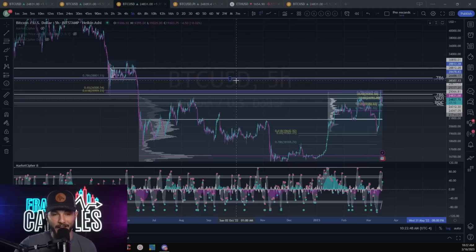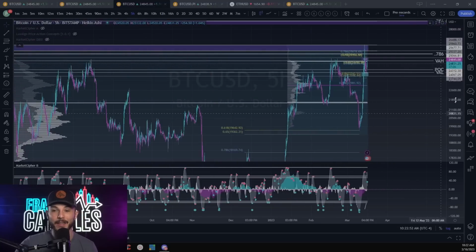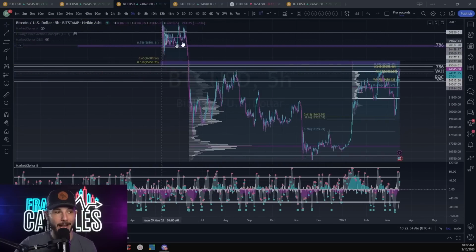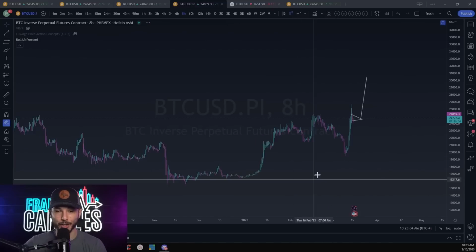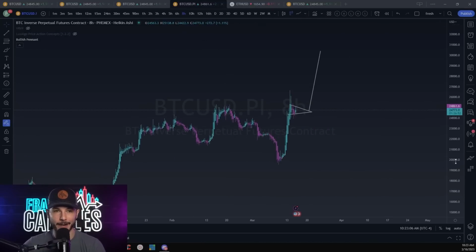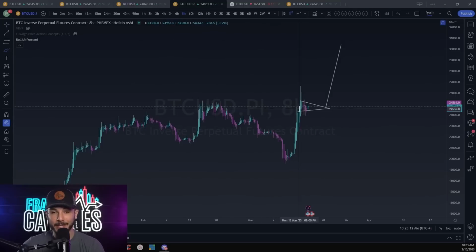Now, speaking of that level, guys, the value area high of this previous area of consolidation, the reason why that is such an interesting target, not only is it the value area high of that previous range, however, if we pull this chart up, guys, and we come to the higher time frame, I believe this is the 8 hour. It does look like on some of these higher time frames that we may be starting to form some kind of a macro bull pennant, which could wind up breaking to the upside.